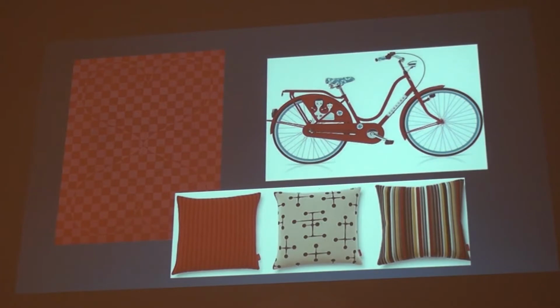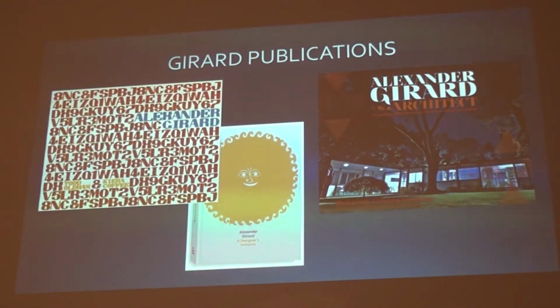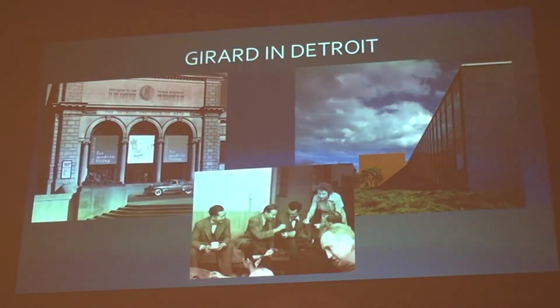So basically, Herman Miller invented the cubicle, basically. So Girard wanted to enliven it, make it colorful. So these are very large panels that you would have put literally on your office area. Here are some other publications. You might be familiar with Todd Oldham's gigantic, very heavy, wonderful book that is more of a visual monograph, and then at center is the catalog from the exhibition.